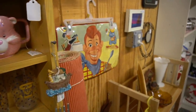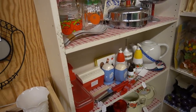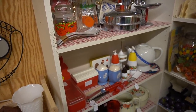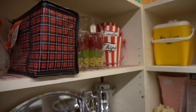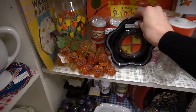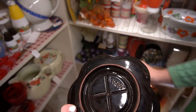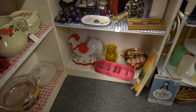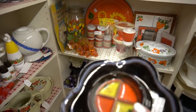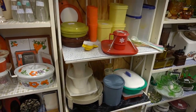Howdy Doody. I think I saw a picture that matched these glasses recently, but I can't remember where it was. I did end up buying this ashtray. I liked that it was shaped like a flower, and I figured that with the sectioned off areas in the center, it could possibly be used as a makeup dish or something else. So I did buy this ashtray.